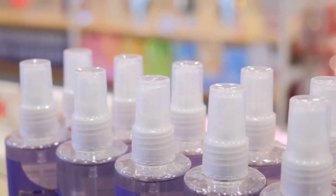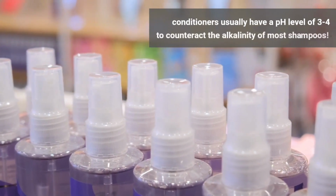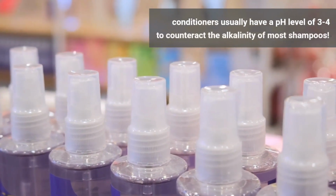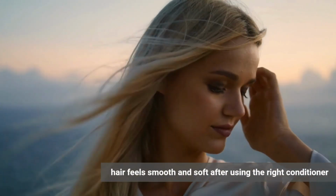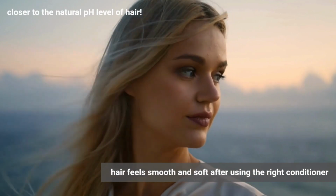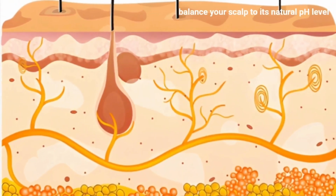Just to give you an example, did you know that conditioners usually have a pH level of 3 to 4 to counteract the alkalinity of most shampoos? That's why your hair feels smooth and soft after using the right conditioner, because it is closer to the natural pH level of hair. So, it's good to balance your scalp to its natural pH level.